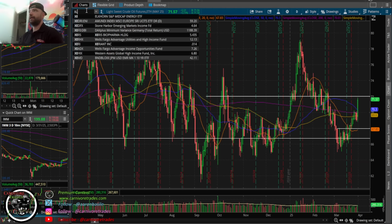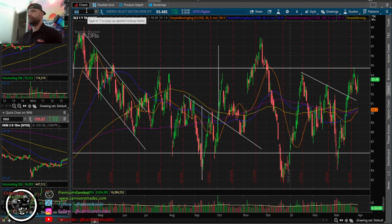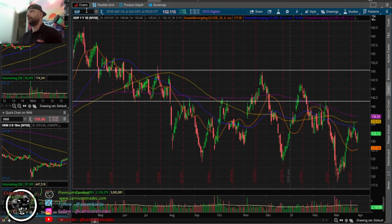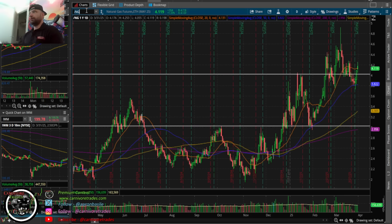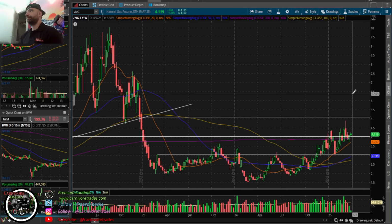So XLE strong all day as per usual lately. This needs to do some more basing, as does XOP and OIH. OIH did gap down though. Again, it's the weaker one. Nat gas up 1.3. Again, watch the weekly tightening range, and if that continues, this can go higher.